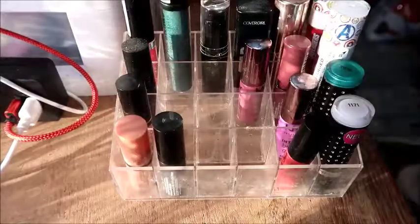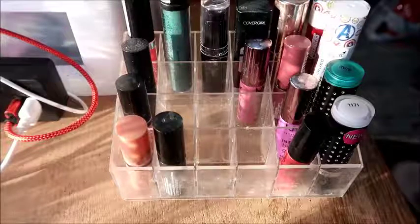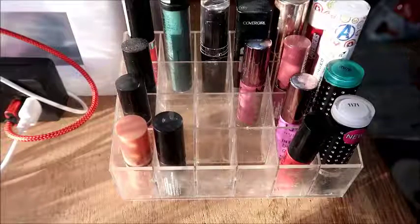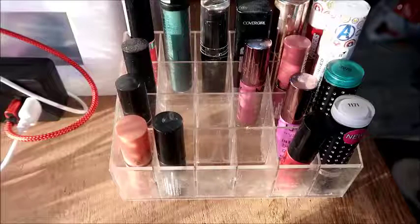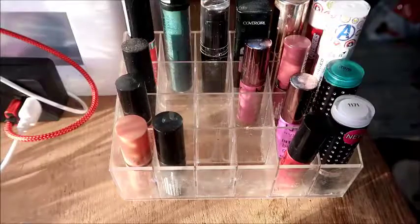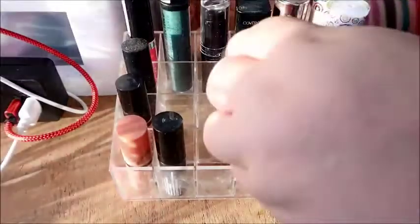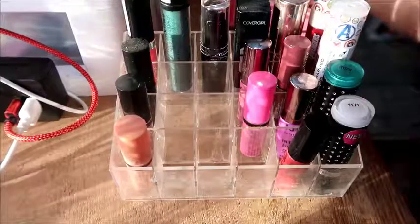Now we've got NYX Butter Gloss in the color Sugar Cookie. I actually really love this color. See that? And it's really pretty. I'm keeping. I'm gonna wash my arm off again.